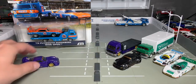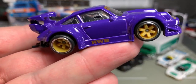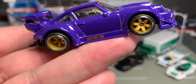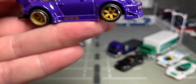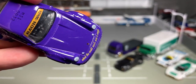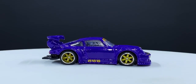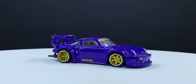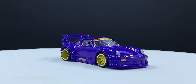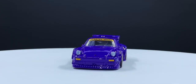Just without a doubt, and that's all replicated here on the purple one. RWB in gold rims, chrome lips on the model. But if you want to look, before I put it on the turntable, you can see even the deco there on the front bumper. This thing is so highly detailed. RWB on the back, taillights, the whole kit and caboodle.